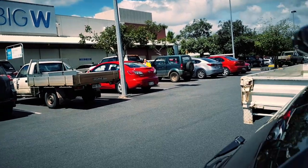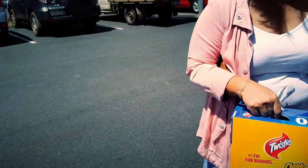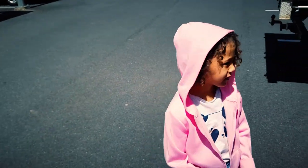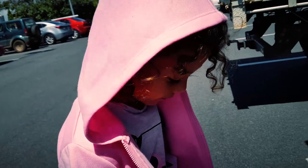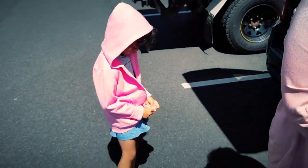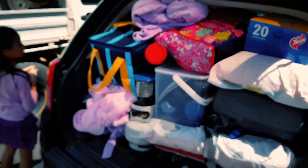Alright, so they're back. Show us your jacket, Kia. Nice jacket. Is it a good one? Yeah. Wow. Yeah, it'd be warm. Look at that. It's chock-a-block. All right, let's go. Let's go to camp.